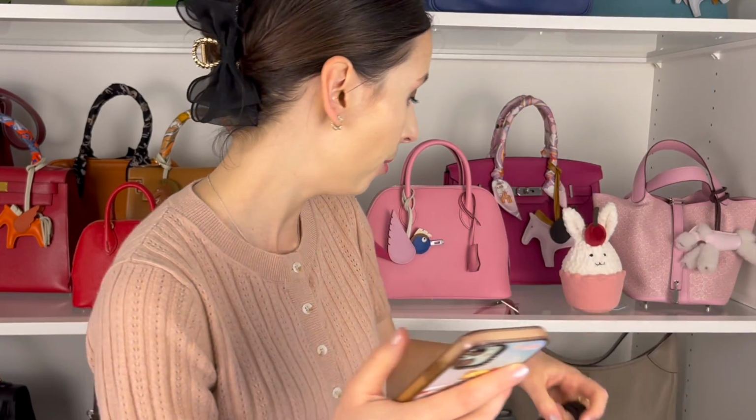It's very minimal. This bag is actually pretty hard to craft as well. Apparently it takes a really long time to make. So yeah, I'll be curious to know what the Louis Vuitton one is like. It looks like it's a little bit more elongated as well.